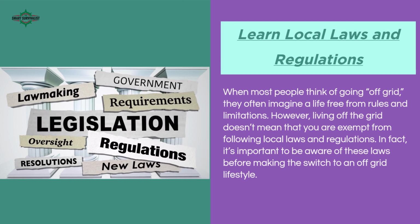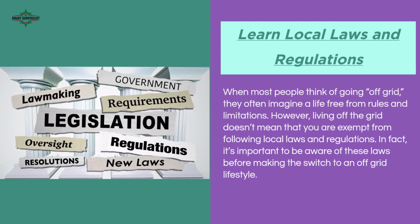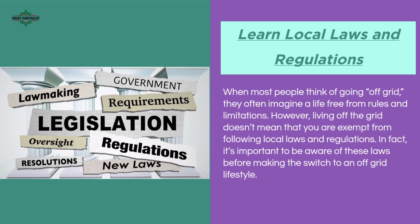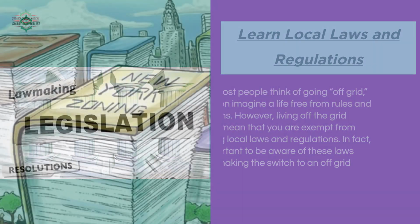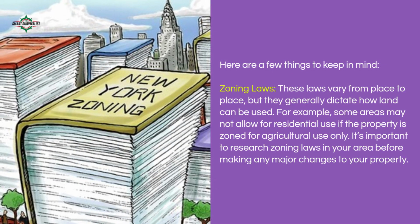Learn local laws and regulations. When most people think of going off-grid, they often imagine a life free from rules and limitations. However, living off the grid doesn't mean that you are exempt from following local laws and regulations. In fact, it's important to be aware of these laws before making the switch to an off-grid lifestyle. Here are a few things to keep in mind.